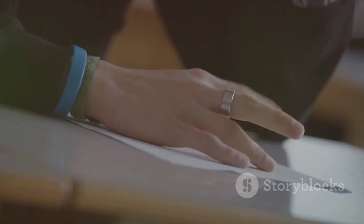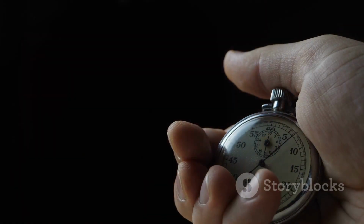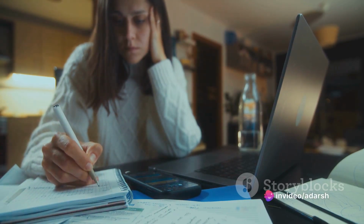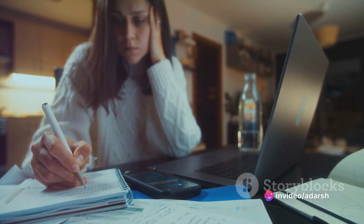Now, on to time management. This is a crucial aspect of any exam. Allocate specific time for each section and stick to it. This will ensure you have enough time to answer all the questions and review your answers.